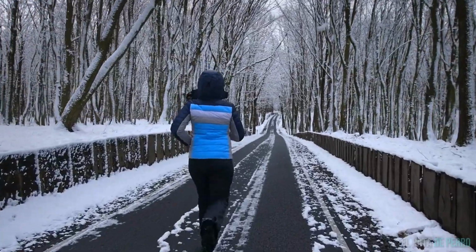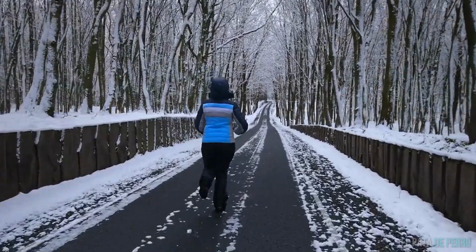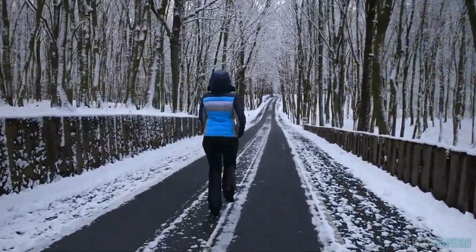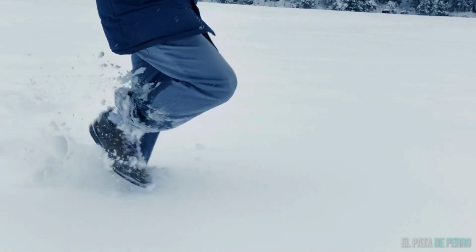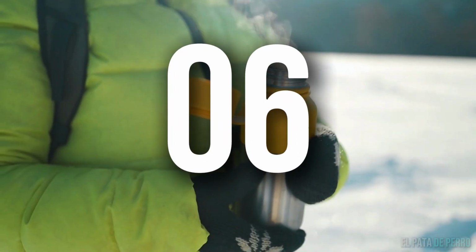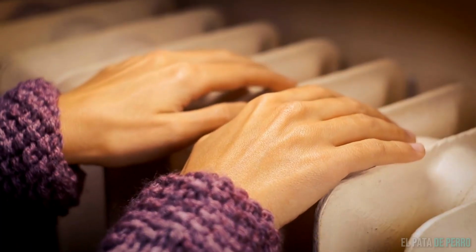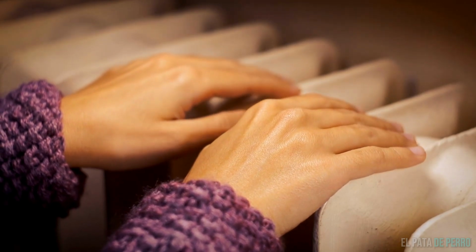In cold conditions, staying active helps maintain a steady core temperature and reduces the risk of cold-related health issues. Be mindful of your energy levels and adjust your activity to prevent fatigue and overheating. Number 6. Use heat packs and hand warmers. Heat packs and hand warmers can provide immediate and localized warmth.